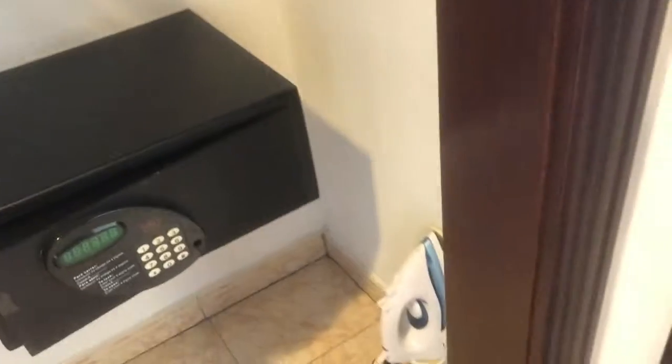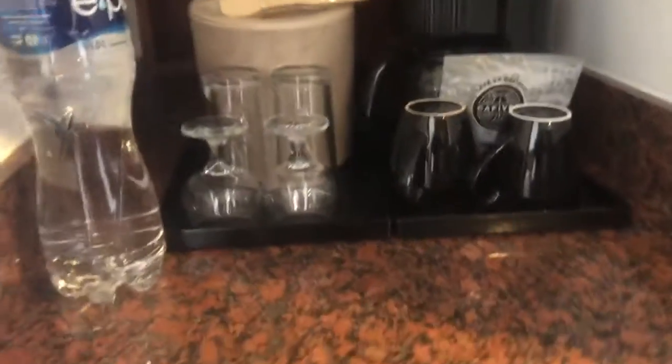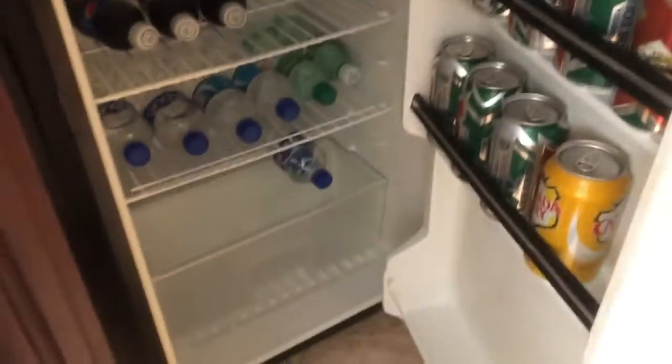Here's the closet. So you have an extra blanket. There's a safe in here. An iron. This is the mini bar. Just sweet. You get all this. There's a fridge under here that's fully stocked with beer and pop and water.